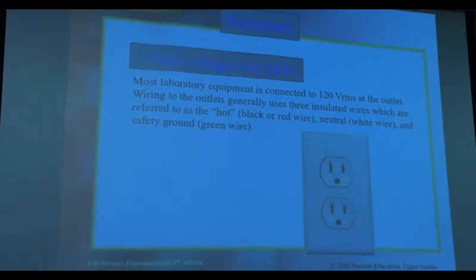Okay, next one, discuss some fundamentals, right? Utility voltage and GFCI. And that is the outlet here. You can see it on the wall here. That is exactly what we have here. And if you observe carefully, you can see this one is larger than this one, right? They have a different size. And this one, what do we call this one? This is ground. What does that mean, ground? Is that ground, this ground?